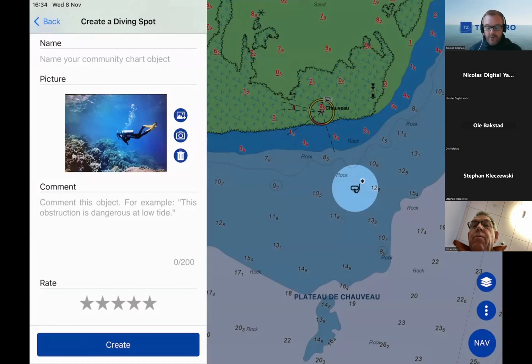The good thing also is that, for example, if someone put a buoy at this location and you're navigating, sailing on the same area, and you see that the buoy indeed is on this location, you will have like a pop-up asking you if the buoy that has been put by another user is relevant or not. If it's relevant, you will be able to click on yes. If it's not, you click on no.